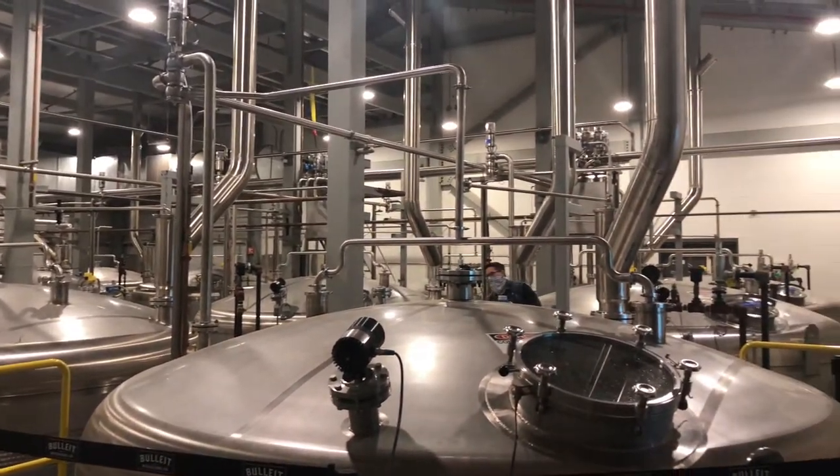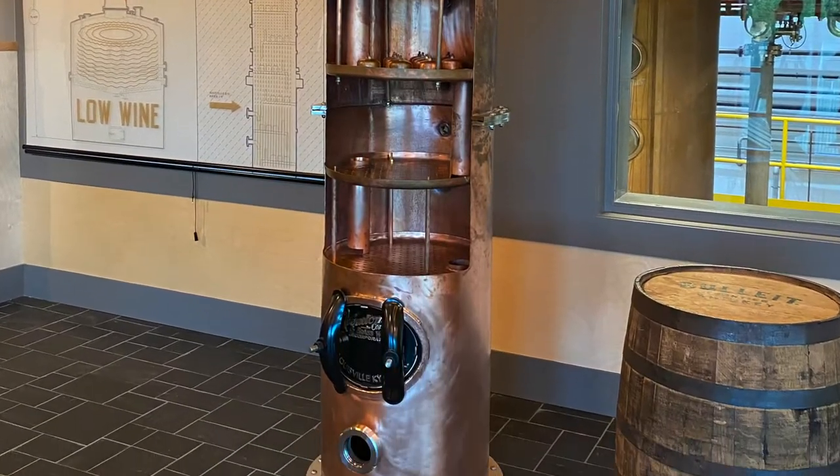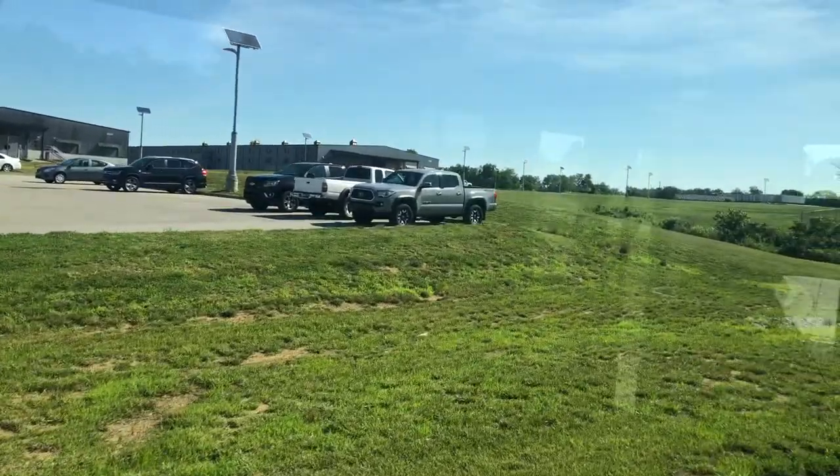And what was cool about Bulleit is they actually had some equipment there that let you see how everything was done, which I thought was a nice visual, including this, which was even taken from Stitzelweller and refurbished to be put in the new distillery.